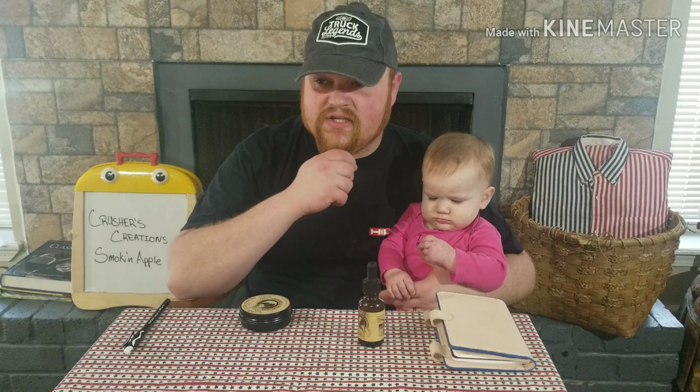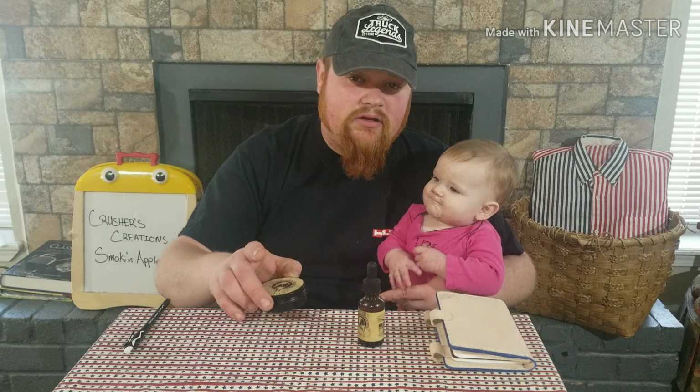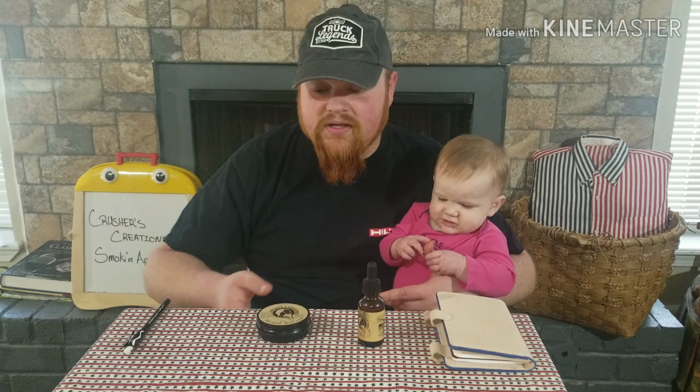So I'm trying to find the sweet spot of how much to use versus how much I need. And it's getting a whole lot better, to be honest with you. It still makes it feel soft. Every so often I get that stickiness within the goatee. I don't get it on the chops, but you got to remember, a butter is not meant to style. A butter is meant to condition. So that's what it's there for, is a conditioning agent. It's not for styling. You might be able to control some flyaways, but that's really about it.